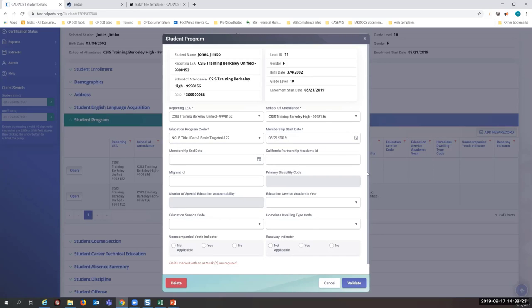And if you notice, we still have the primary disability code in online maintenance, but it's already grayed out because these are not active codes starting this year. This information is now being collected using the SPED file that Nate will be discussing later on.